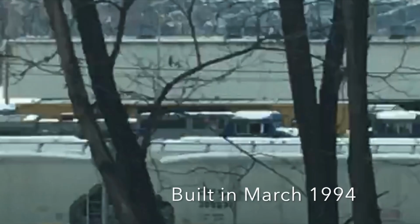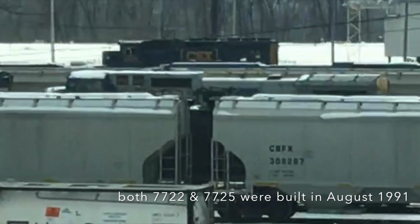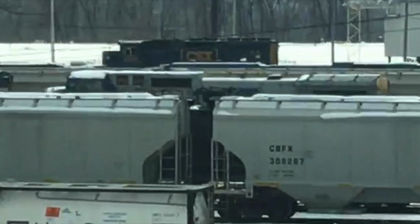Got three more Yellow Nose YN2 units: number 7725, a C40-8W, 9013, a C40-9W, and 7722, also a C40-8W. The next Dash 8 coupled to 7722, as in the better screenshot we took on our previous railfanning at Cumberland trip, was the Modern Emblem number 7670.